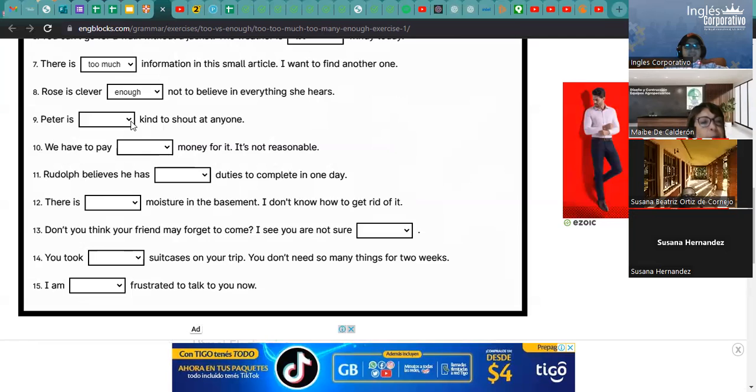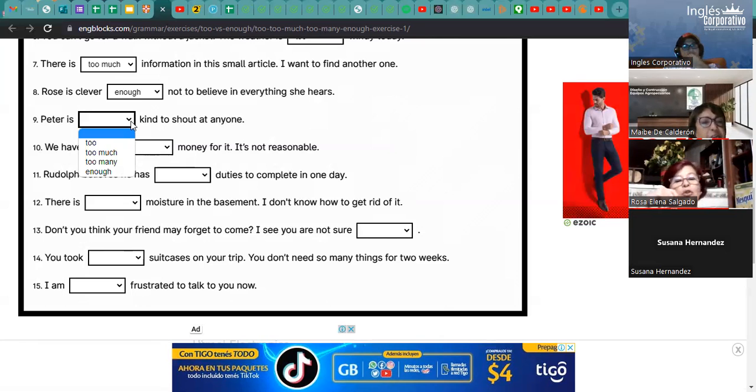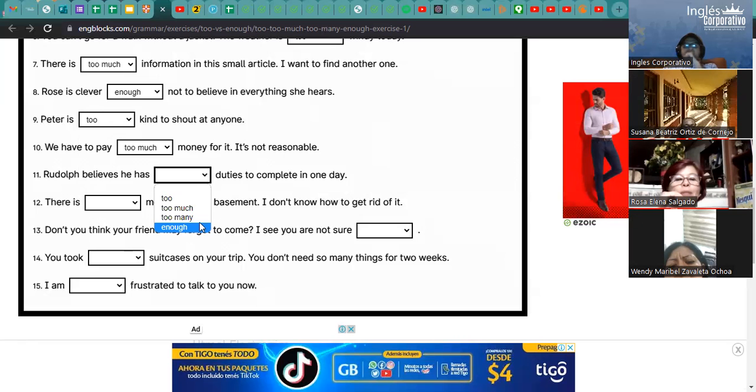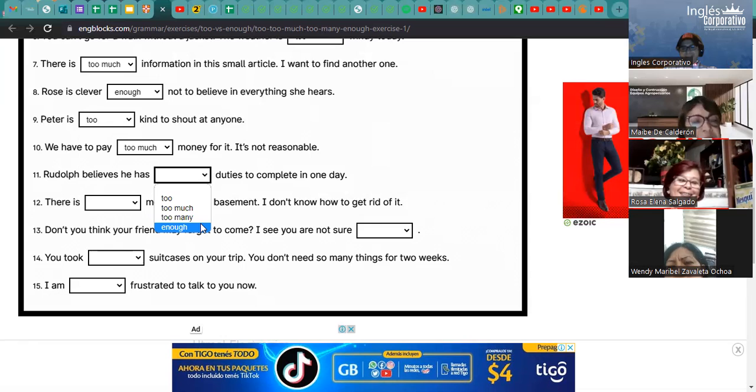The other one says, Peter is too kind to shout at anyone. Okay, he's too kind. We have to pay too much money for it. It's not reasonable. Okay. Rudolph believes he has too many duties to complete in one day. It could be too many. Too many. Mm-hmm. Okay, let's take it and let's see what happens.